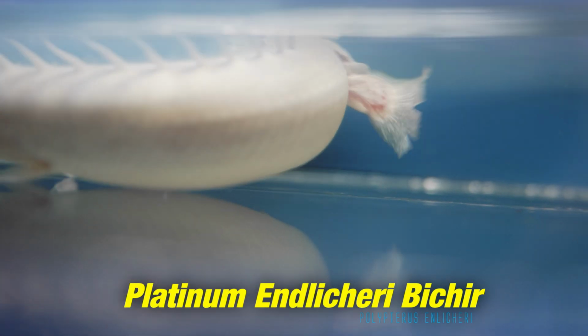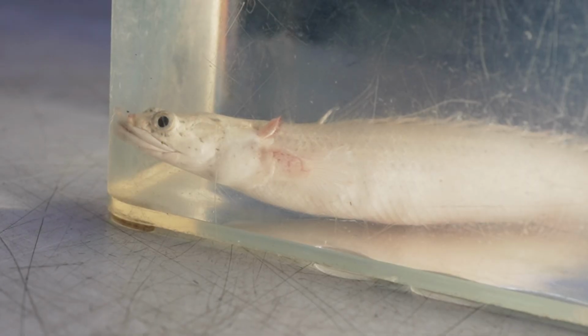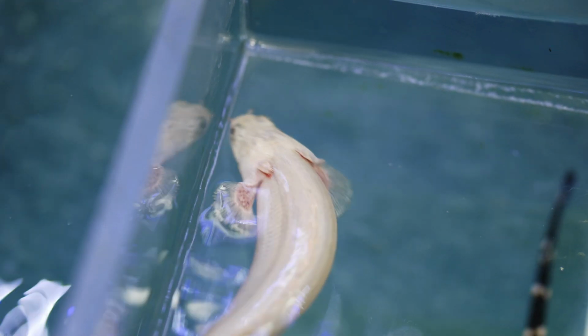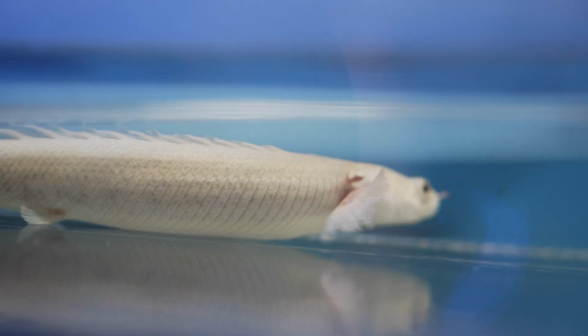Now this is a platinum Endlicheri bichir. A lot of people have seen your Senegalus, your standard Endlicheri. You can see most Endlicheris can be priced right around, the small ones at least, 30, 40 bucks. Platinum Endy, you can expect $850. When they're juveniles, they actually get some gills popping out of the side of their ears, so they look almost like axolotls, and they shed them off over time. The gills were just to help them breathe better.